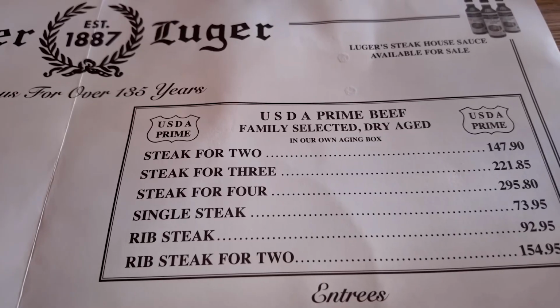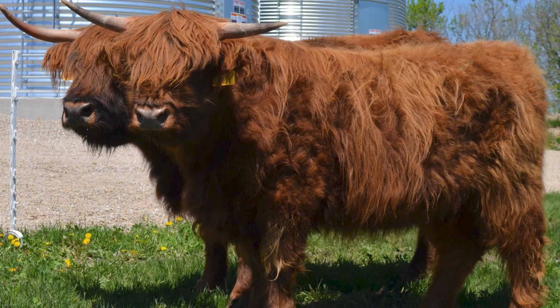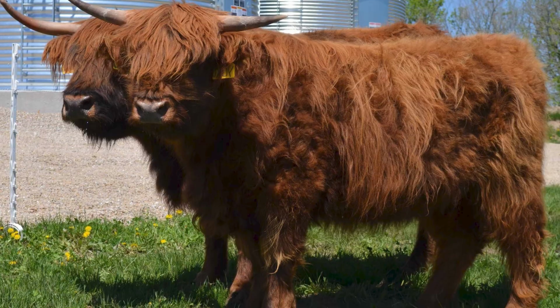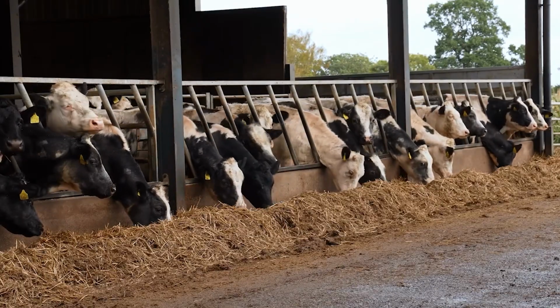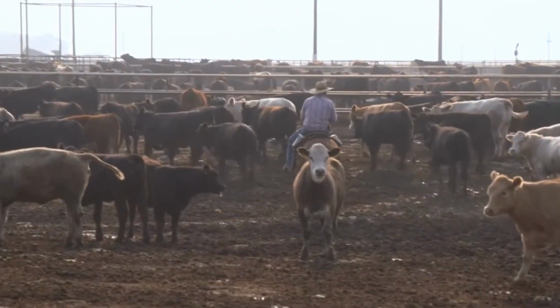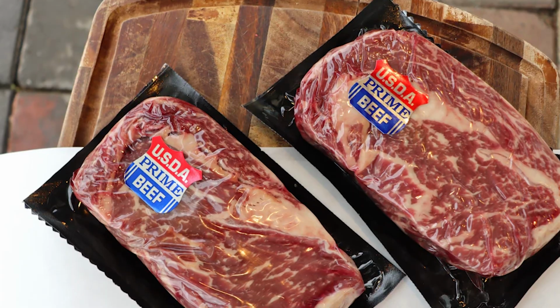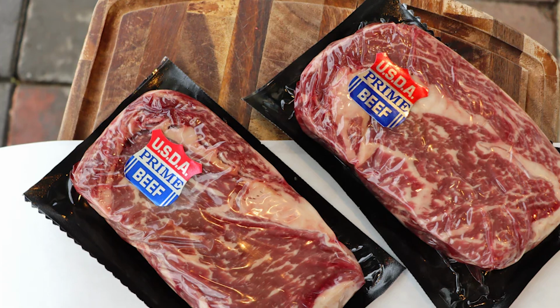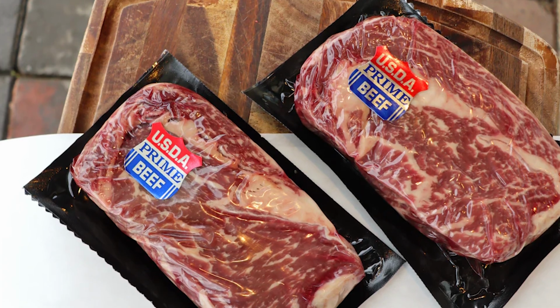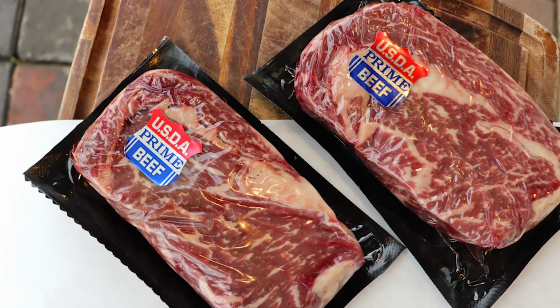But here's where it gets interesting. The pricing game starts way before the restaurant. Heritage breed cattle grow about 40% slower than commercial breeds. That's months of extra feed, extra care, extra everything. Farmers aren't greedy, they're just trying not to go broke. Then there's actual scarcity. USDA prime beef makes up only 2 to 3% of all graded beef in America. 2 to 3%. That's not marketing, that's math.